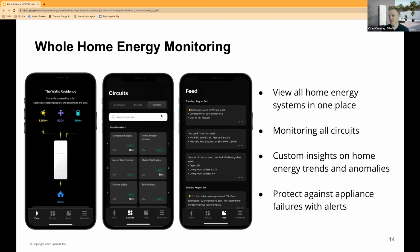And that's this middle screen here. You can see each individual circuit, what it's consuming right now. And the cool thing here is that if you leave the house, and we've all done this, and you're 30 minutes away and you say, gosh, did I leave the oven on? Well, you can go in your SPAN app and just check it out. And if in fact it's on, you can actually turn it off right there. And then when you get home later, you can turn the circuit back on, and all is good.